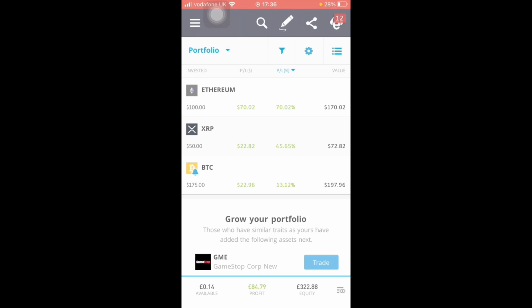$197.96. All of this equates to a total equity in my account of £322.88. The profit you can see in the middle in green will be slightly out because of the fees which eToro take when I invested in cryptocurrency, so we'll calculate exactly how much I'm up in a moment's time.